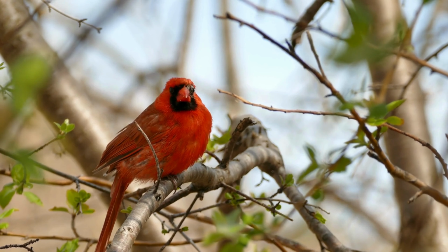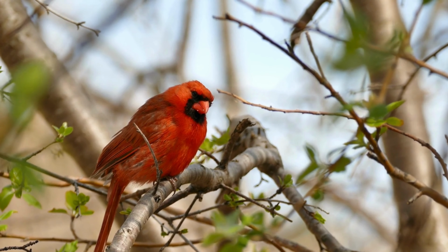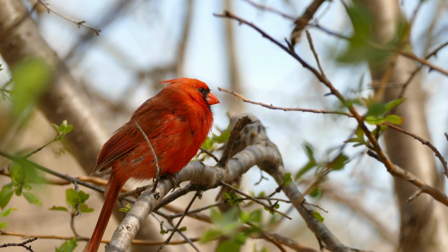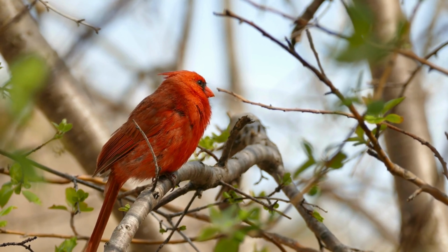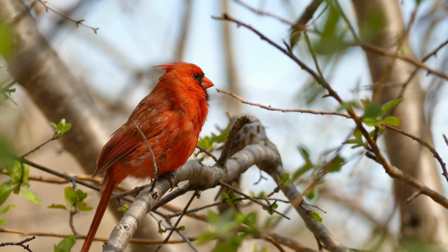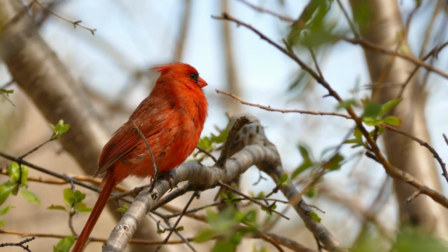One component of a cardinal's song that often goes overlooked, but if you listen carefully, you can actually hear, is a chirr or purring that occurs at the end of the song. And it's much softer than the actual whistled notes, and they don't always give it.